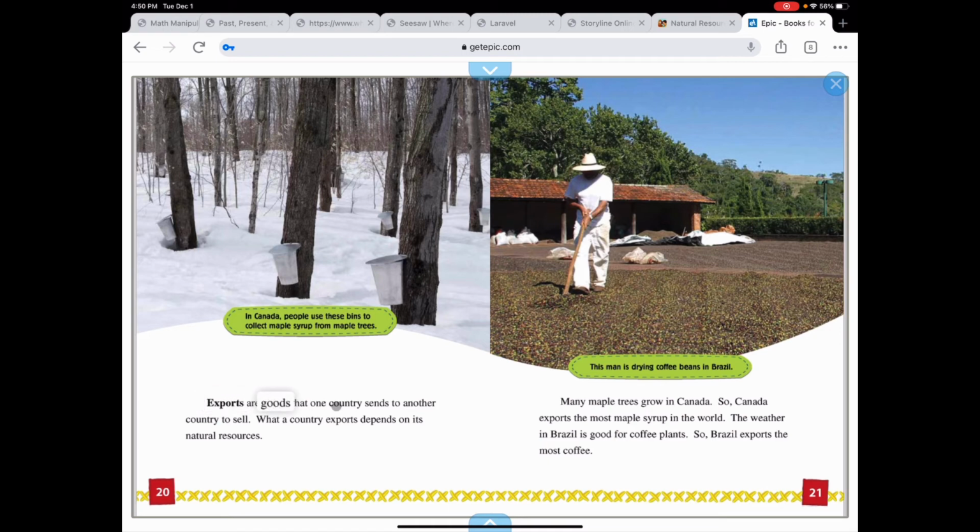Exports are goods that one country sends to another country to sell. What a country exports depends on its natural resources. So when you see the word exports, think exits, okay? If you exit somewhere, that means you're going out. So if you export goods, that means you are selling goods to another country. So those goods are leaving your country.